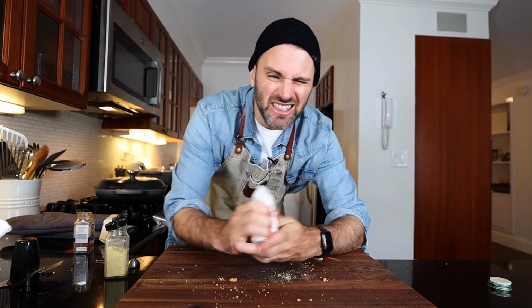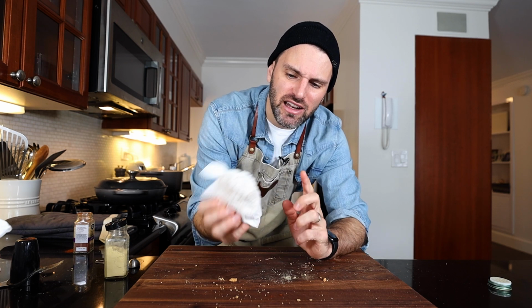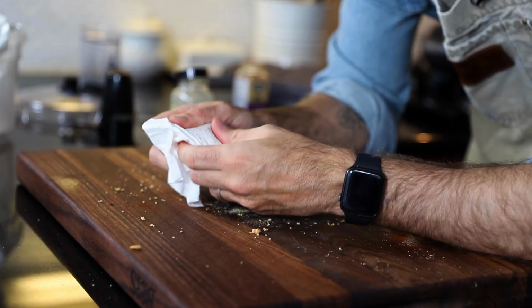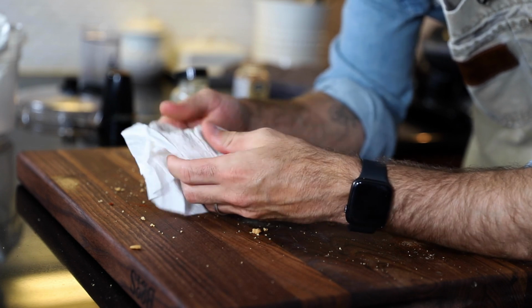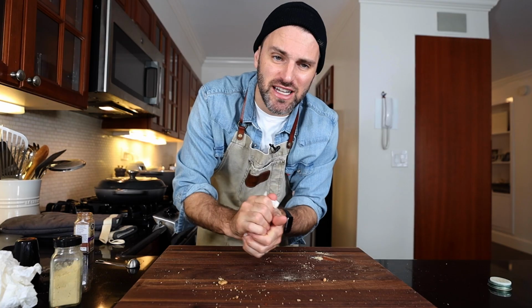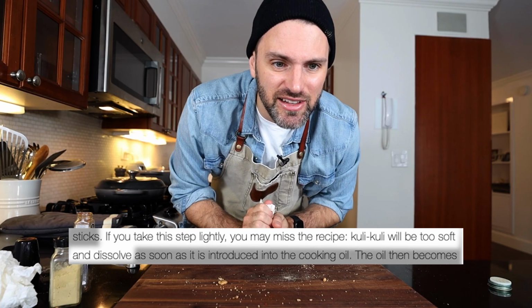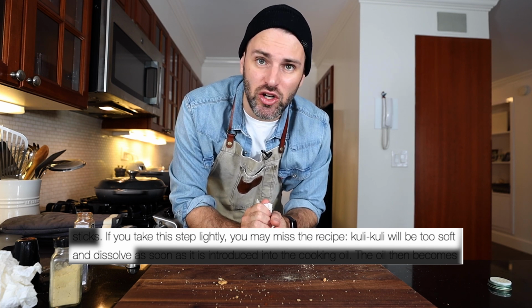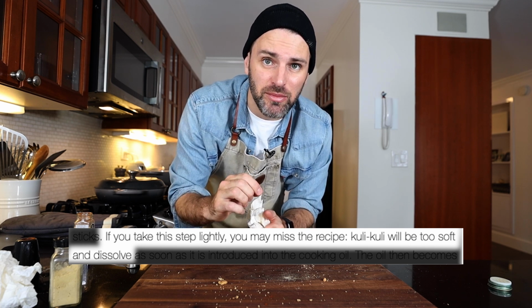So what I gotta do next is drain the oil from the peanut paste. I have it in a paper towel and I'm just squeezing it, trying to extract as much oil as I can from these things. I can see the paper towel getting a bit darker. If I don't take this step seriously, these things will dissolve as soon as I add them into the cooking oil. And that sounds very familiar. It's haunting how familiar that sounds.